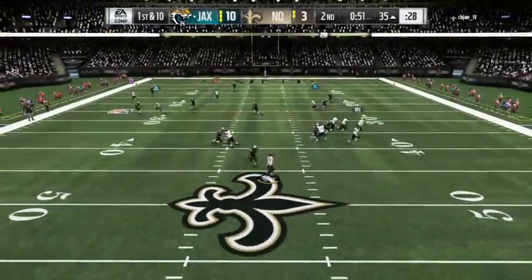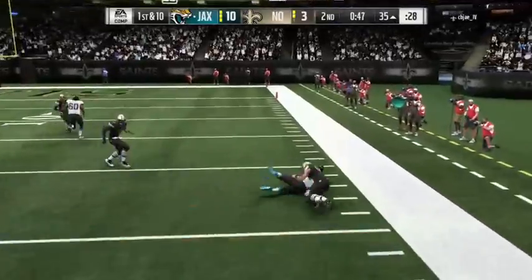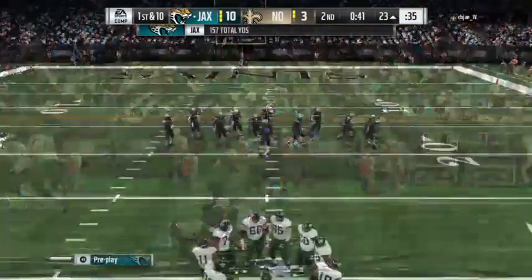On 1st and 10, here's Bortles. They go with a screen. It's Yeldon. And brought down, but not before they're inside the 25. 12 more yards there and another first down.